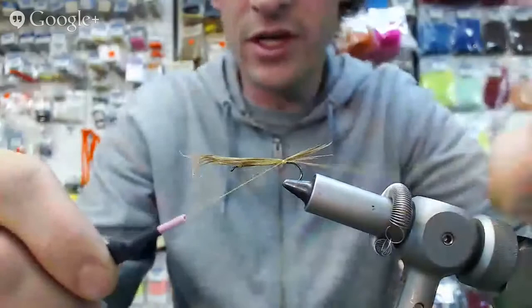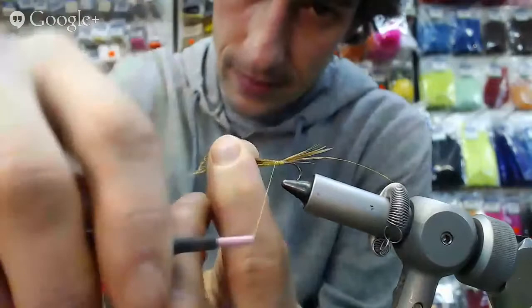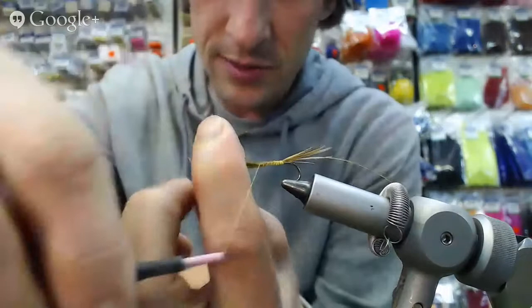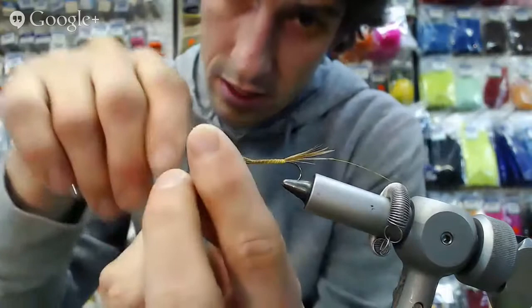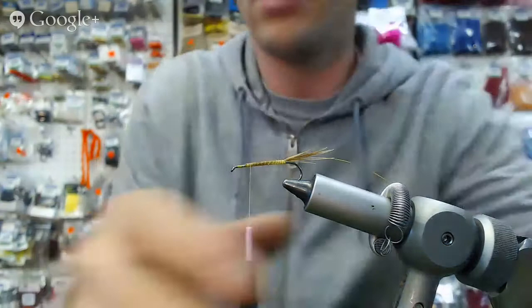Undulate. All right, so I'm going to just get one wrap underneath that tail. I'll keep those tail fibers up. I'm just going to wrap. I like to do this on these bugs because I want to keep the body a nice even taper. This helps so that I don't have to do it using the thread. Might as well use the materials. There go the trim.